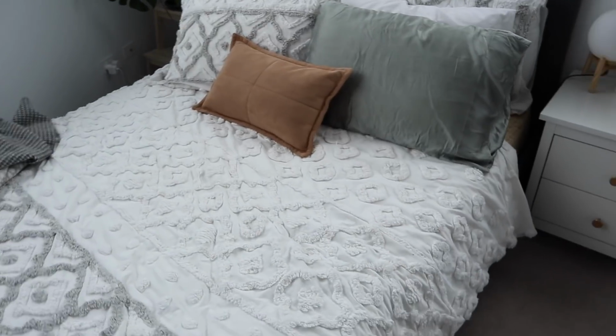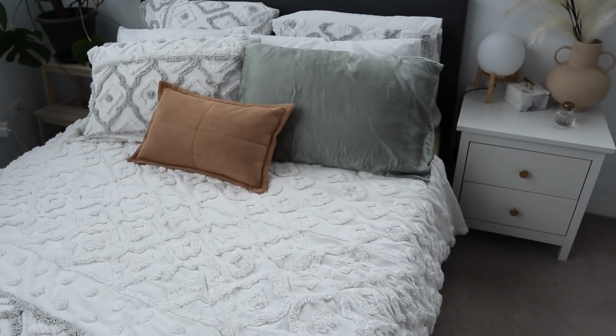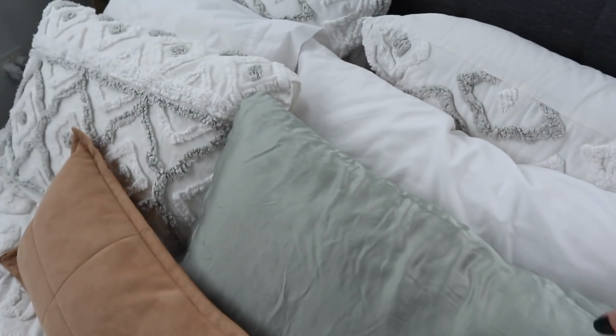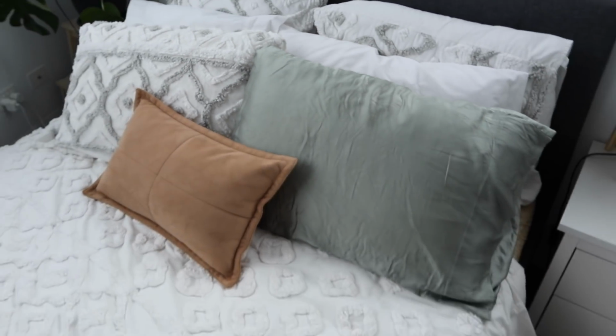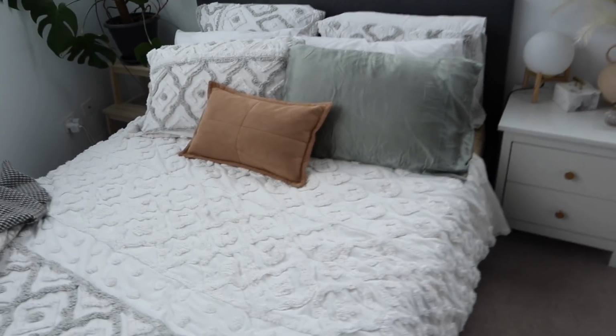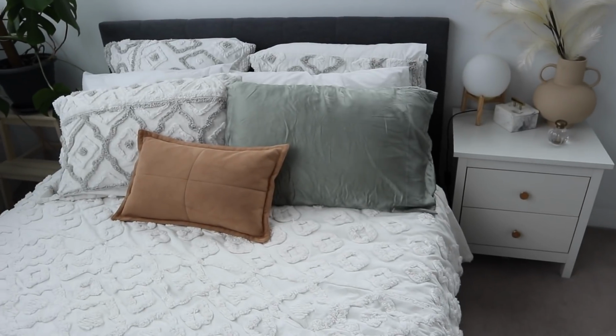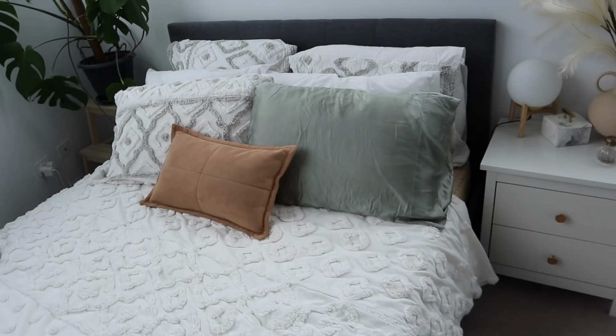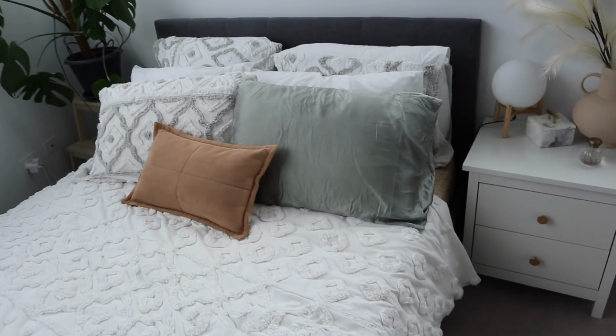The other thing that I did want to do is get some cushions for my bed, but I'm just waiting on some new silk pillowcases. I'm getting two silvery ones, and I just wanted to see what the silver was like before I jumped in and started getting some cushions. So I might go back to H&M sometime next week or the week after, whenever the pillowcases arrive. But I do want to add something in here as well. I just couldn't make any decisions today.